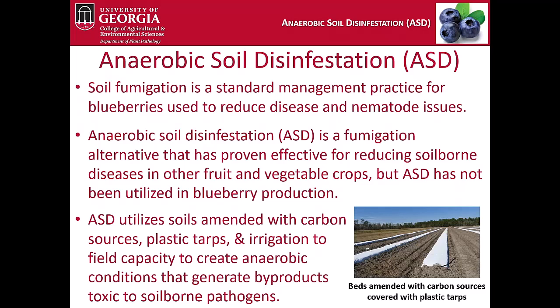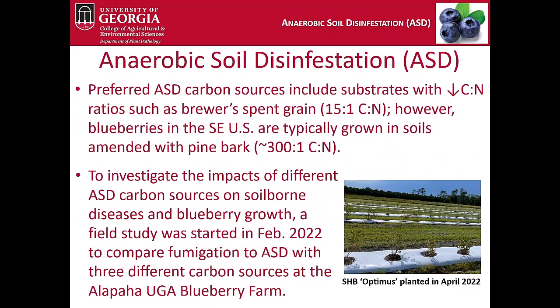So in tomatoes and strawberries, ASD has been used fairly effectively, and it's becoming more popular and a lot of research is being done into ASD in places like the Netherlands and Japan as well. But we wanted to look at some of these different carbon sources and their use in blueberry systems. So the preferred carbon sources that are used in ASD typically include substrates with a lower carbon to nitrogen ratio that can basically allow for the rapid growth of these microbes. And so brewer's spent grain at a 15-to-1 carbon to nitrogen ratio is an example of a common carbon source used in some of these other crops.